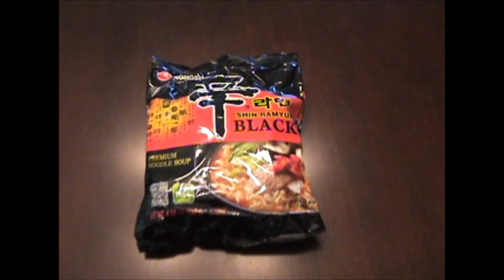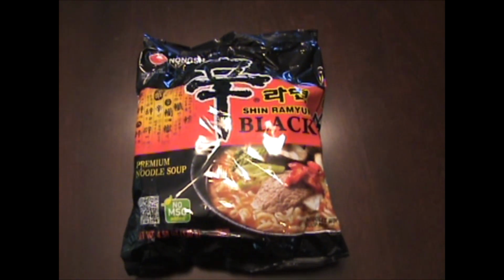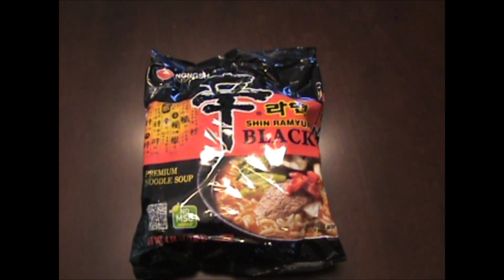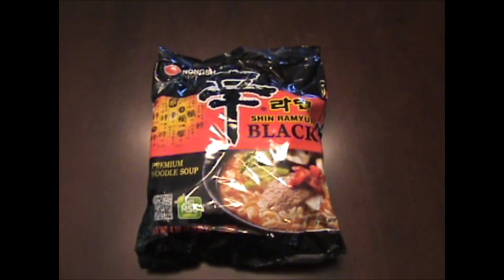And there she is in all her splendor. Brought to us by the Nong Shim Company, the Shin Ramyun Black is easily a top contender for best ramen on the market, at least in my opinion. It's remarkable how much this soup satisfies.